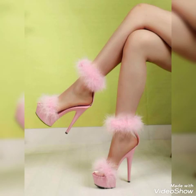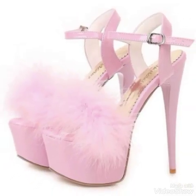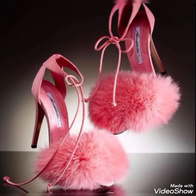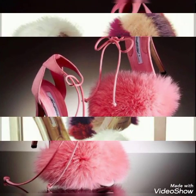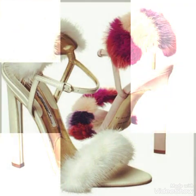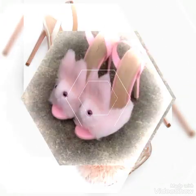Red, pink, brown, purple, different colors with beautiful flower designs for the ladies and the girls to wear at different places and different parties. For example, marriage parties, dance parties, evening parties and Friday nights. So friends, I suggest you watch this video till the end for more designs and more ideas.